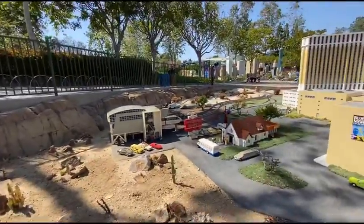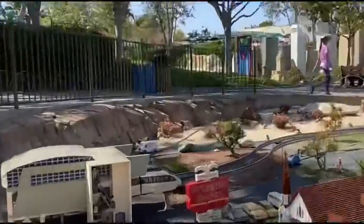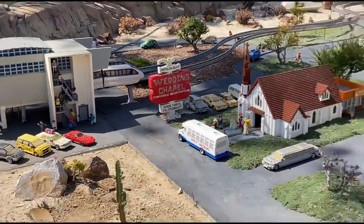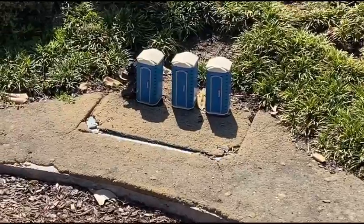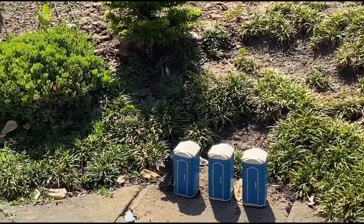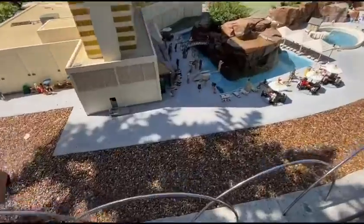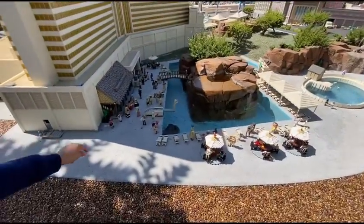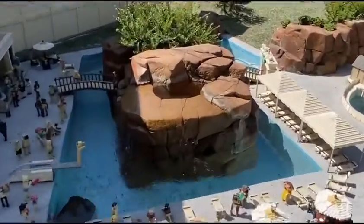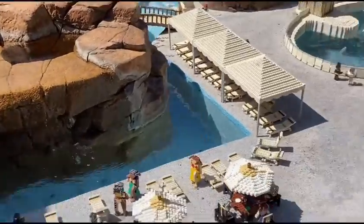In person, it looks better, obviously. The mailman, the little chapel, the wedding chapel. Hurry up, I want to go to the bathroom. The pool from the Mirage. Little bridge, jump. Little bridge. It's cute.